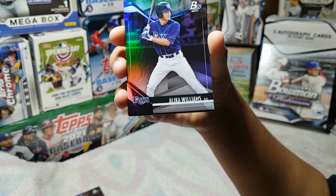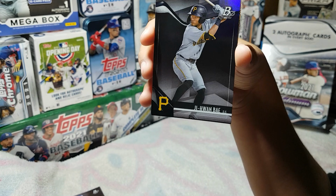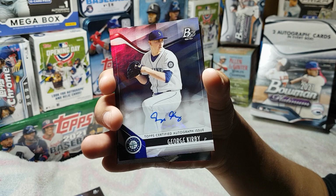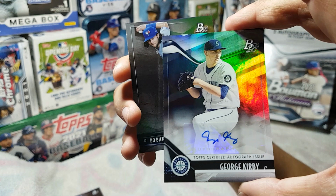Shane McClanahan, Tampa Bay Rays, which are no longer in the playoffs. Boston took them out. And then we have a Pittsburgh Pirates card. Oh, there's our first autograph. Whoa. Right there. Okay, first autograph. It is George Kirby from the Seattle Mariners. Mariners, right there.